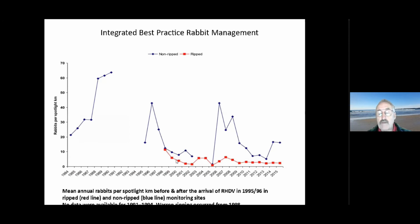Here's a burrow destruction warren modification program. There was baiting, burrow modification, backup maintenance, and our rabbit numbers are down to low levels, and they've held there for nearly 20 years now.